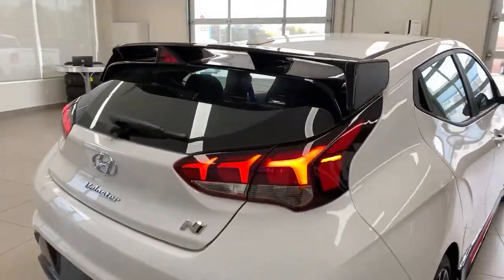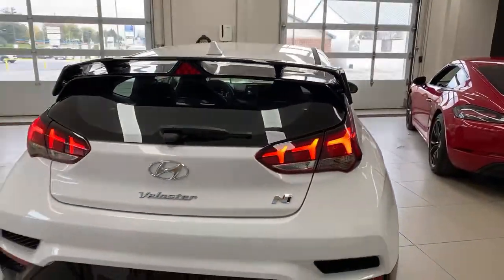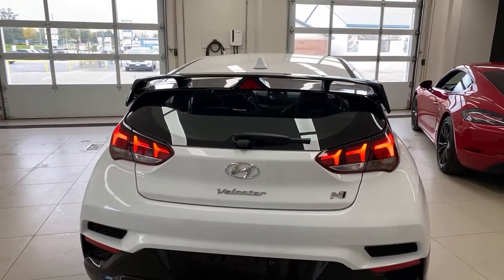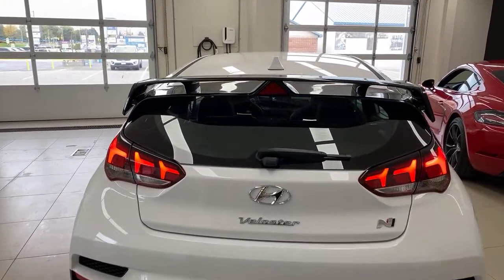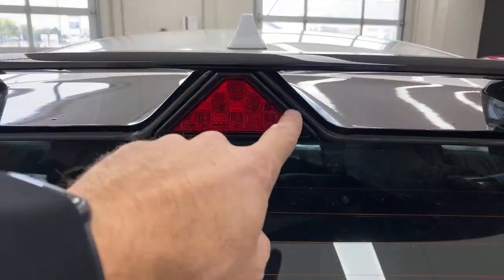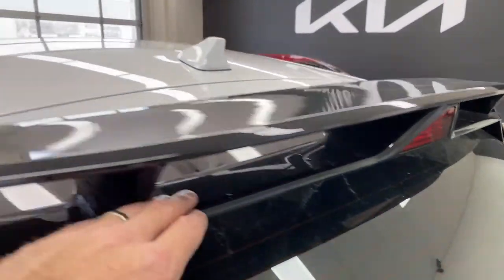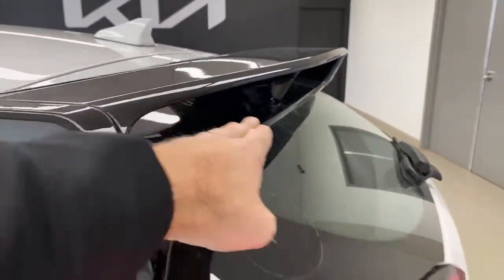Back here, again, cool looking lights. And that's all it's about, cool looking lights. They look better in person than they do here on camera for sure. A little bit of a flicker because again, they are LED lights. I really like this brake light kind of hidden up top in that triangular race setting. This spoiler is functional. There's a double level spoiler, so the lower spoiler will clean that air off the car.